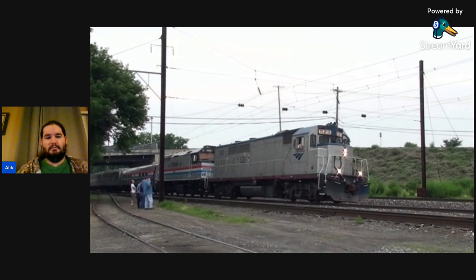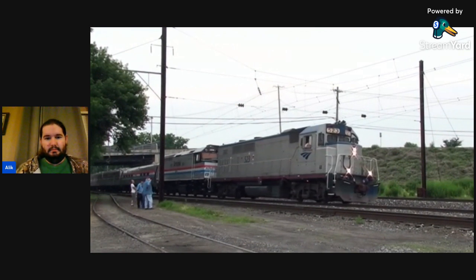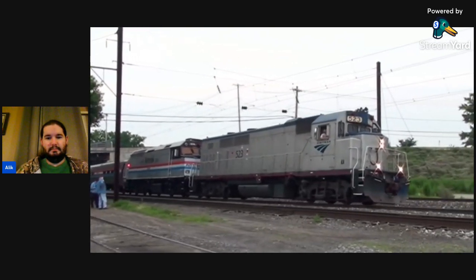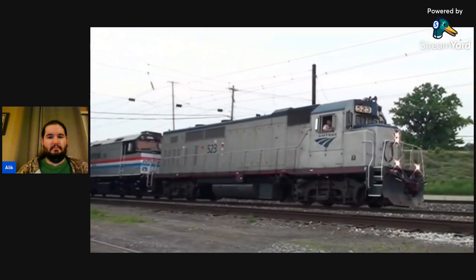After over 50 years of being on the rails, it's safe to say that Amtrak's Canadian Jeeps will continue to leave their mark in the history book of Amtrak, the National Railroad Passenger Corporation.